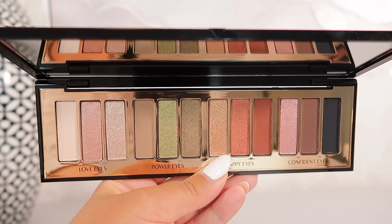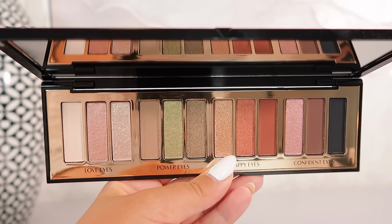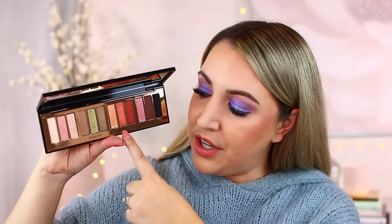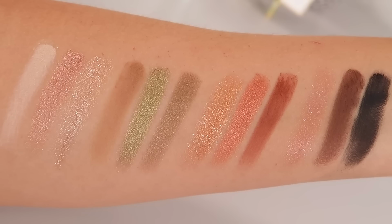But this one gives you those looks in a palette right away because she's combined them into trios. So you can do this as one look, this as one look, this as one look, this as one look, or you can do whatever you want and bounce around. But I always look forward to her holiday palettes because she kills it with formula. If this is a color story that you think you would use, the quality is definitely there.